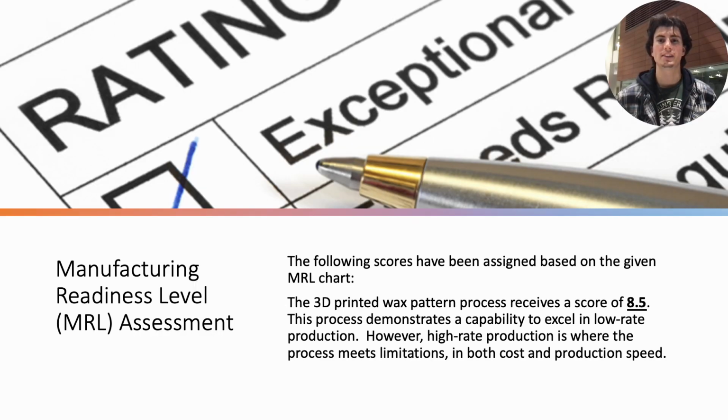Now, let's transition to the critical crossroads where theory meets reality. The Manufacturing Readiness Level, or MRL, assessment. This structured framework evaluates technology from concept to full-scale production. Technology demonstration isn't just about promises. It's about tangible, real-world proof. Through technology demonstration of this process, it receives a score of 8.5.